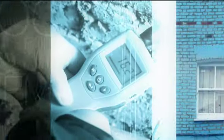What is needed is an independent viewpoint, supplying real knowledge, real evidence, and real solutions. The appliance of science. Mike Parrett's Guide to Building Pathology.